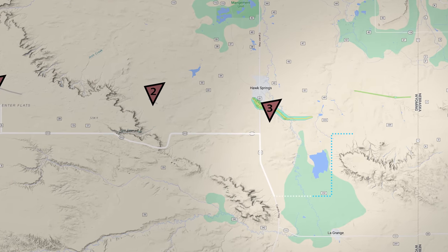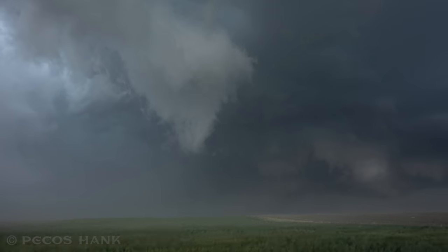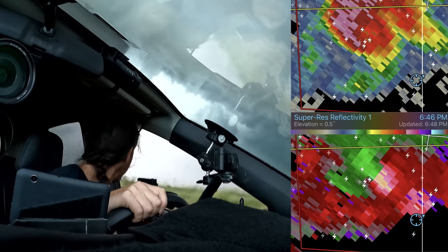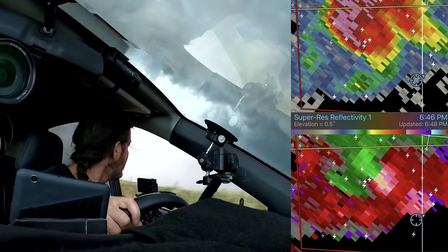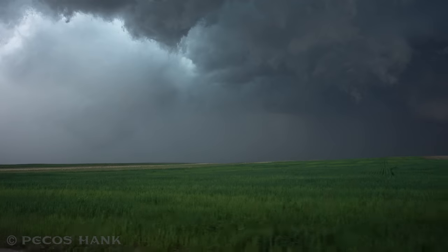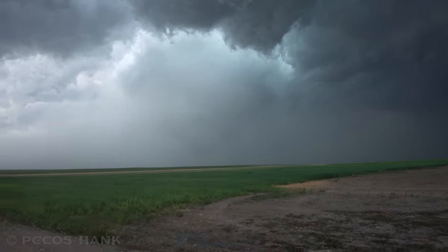Continuing on the back roads, I managed to get within a mile of the next tornado. Time is 6:46. Nice velocity coupling, but I don't... Maybe there's something in the rain, I can't tell. There it is, it's occluded. It's behind me. Yeah, it's a bowl funnel.